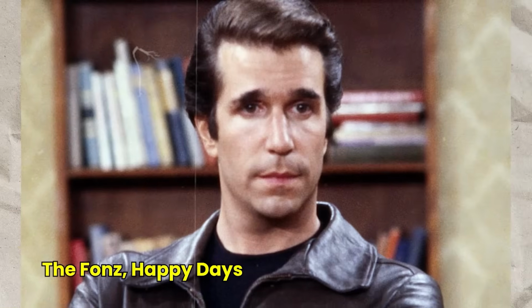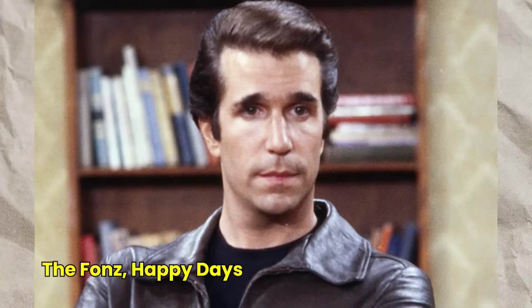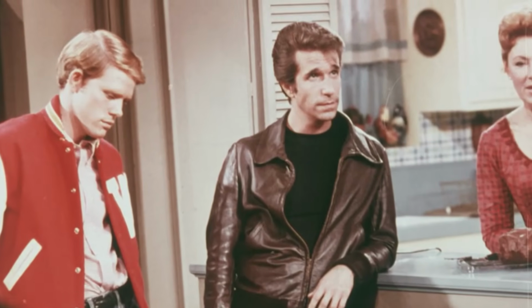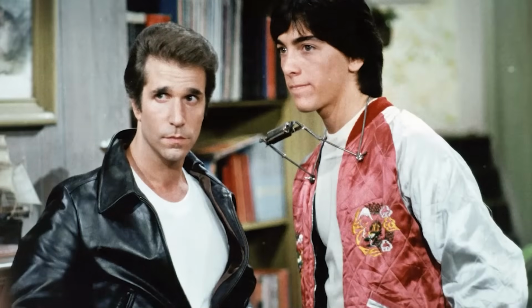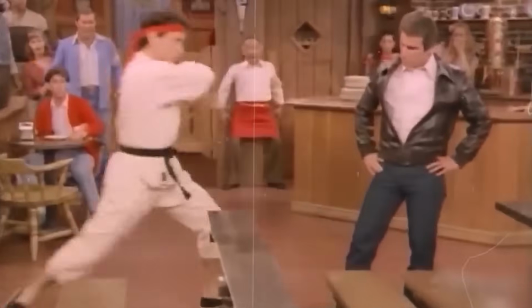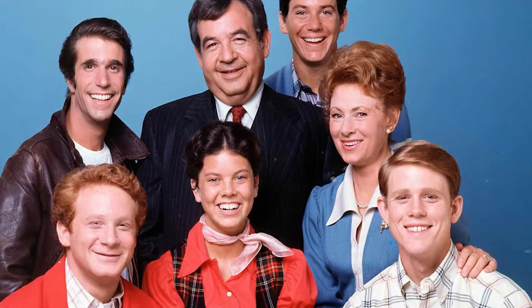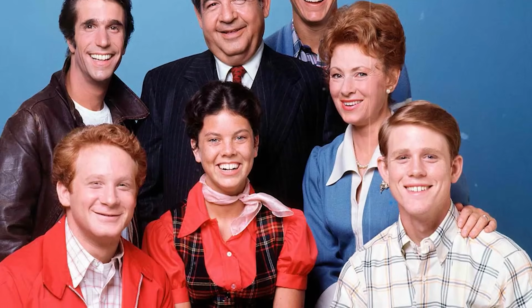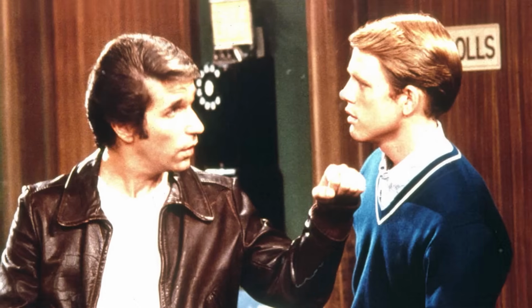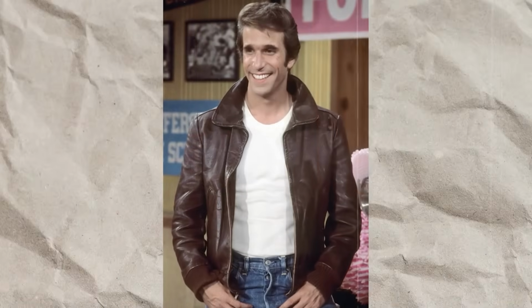The Fonz, Happy Days. A leather jacket, a knowing smile, and a quick "Ayy" were all it took to turn an ordinary guy into a living legend. Watching Fonzie on Happy Days was like witnessing pure brilliance, the kind that didn't rely on fireworks or grand speeches to leave a lasting impression. Henry Winkler's portrayal of the Fonz wasn't just about style. It was about an attitude so natural it appeared to be woven into his very being.